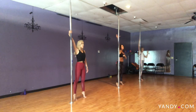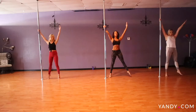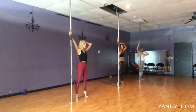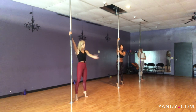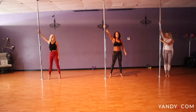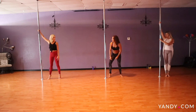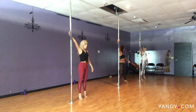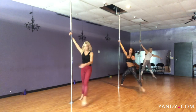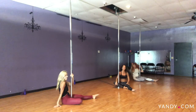So let's go into starfish preparation. Shoulders down, point the toe, tighten those abs. This hand is gonna end up holding the pole. This leg is gonna stay outside and point on the floor. This leg will rotate and wrap around the pole. We want to push away and let it circle. Hold the pole. Let it rise. There you go. Done.